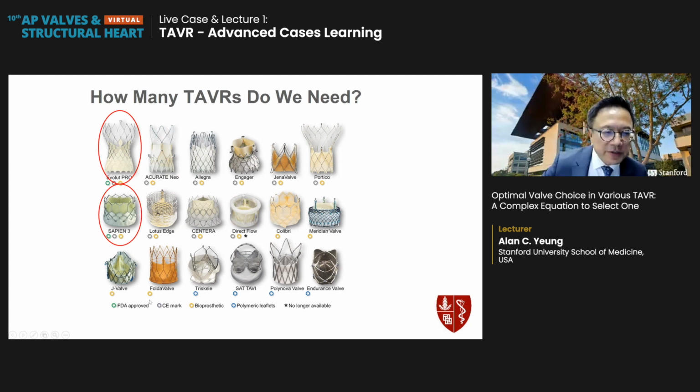So it's really this field is, even though there are a lot of designs, but to break through the testing, the clinical trials, and follow up in large numbers is a pretty big mountain to climb for many valves. So essentially, what I'm trying to focus on today, this evening, is talking about the selection of Evolut Pro versus SAPIEN 3, if you don't mind.